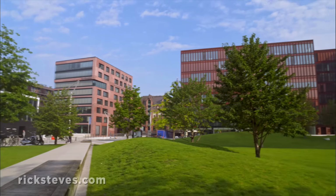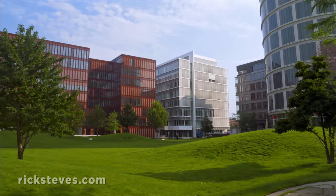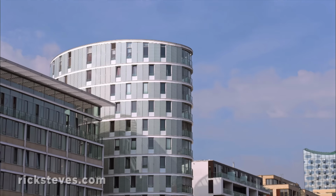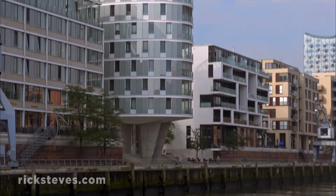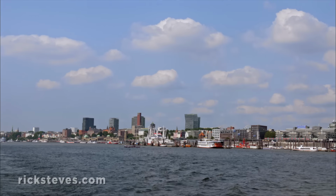Then, a generation ago, the city realized that what had become a derelict industrial wasteland was potentially prime real estate. The result? HafenCity, a huge urban development project. With this new green and integrated urban center, downtown Hamburg became about 40% bigger. And once again, the city faces its river.